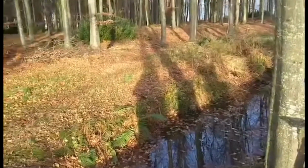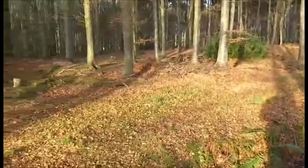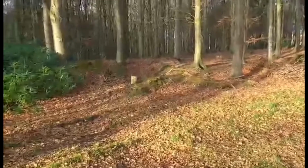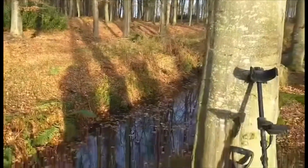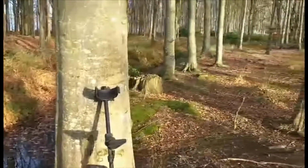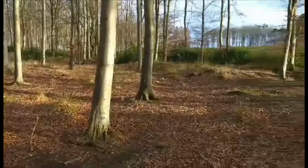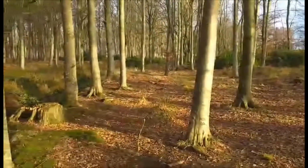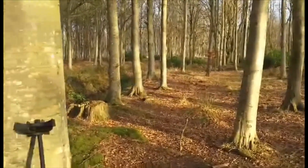Just me today. So this is one of our new permissions, just a couple of weeks old. These are the woods. Not really explored these yet, so I'm going to give this a couple of hours this morning. It's nice weather at the moment, but it's supposed to be windy and rainy later, so I'm going to try and get in maybe a couple of hours, maybe 3 if I'm lucky. See what I can find.